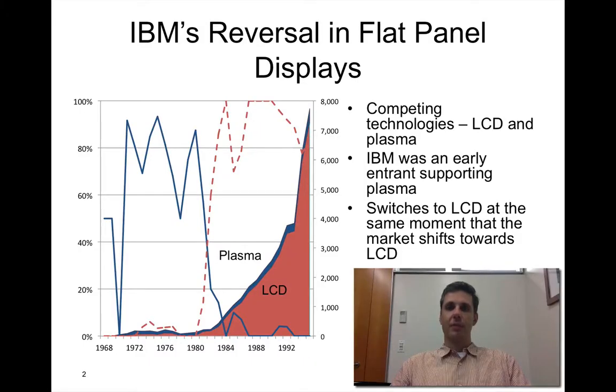This chart shows both IBM's patenting in plasma in the blue and LCD in the pink in the lines, and the overall industry patent levels across the two technologies between the late 1960s and the early 1990s. What you can see from this chart is that IBM initially had largely been supporting plasma as a technology, but around the early 1980s, when firms realized that LCD was going to be the dominant technology and the dominant design, a specific variety of LCD emerged as a real viable option, the industry switched to dramatically supporting LCD, and IBM was able to switch at around the exact same time, unlike most of their competitors who started in plasma, who never really made the transition to LCD.